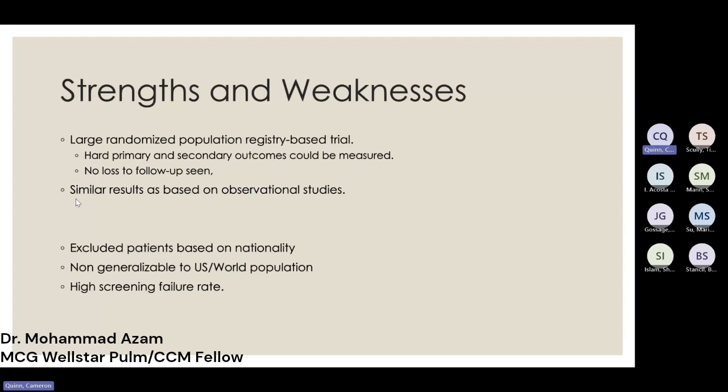So they screened everyone that was on oxygen therapy. There was a high screening failure rate, meaning I think they counted, if I'm not mistaken, 16,000 patients initially, and they included only 220, 224 or 240 patients in the final analysis. So that contributes to selection bias a little bit as well.